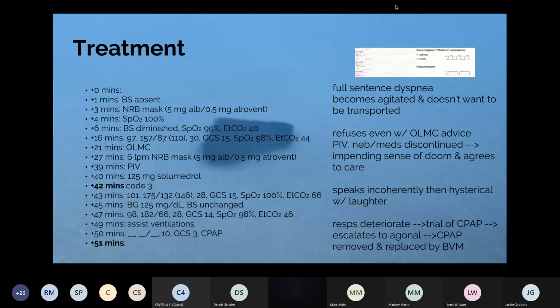So EMS assessment is that his breath sounds were absent. They placed him on a non-rebreather mask, gave him 5 milligrams of albuterol and 0.5 of Atrovent. His SATs were documented as 100, and his breath sounds had now improved from absent to diminished, with a repeat SpO2 and end-tidal CO2.